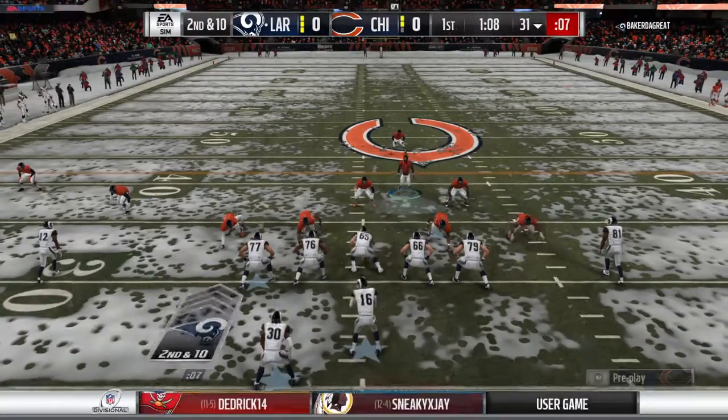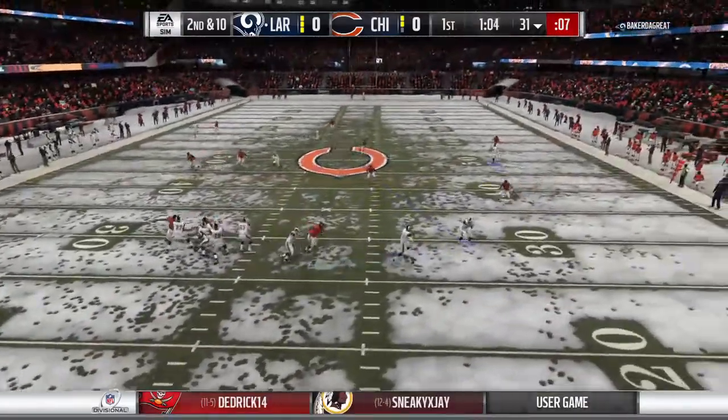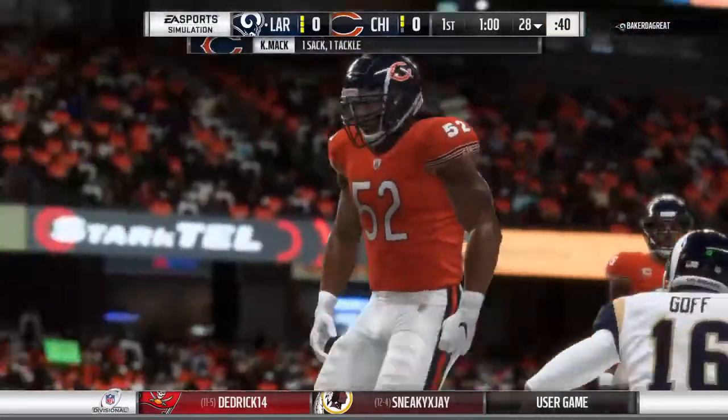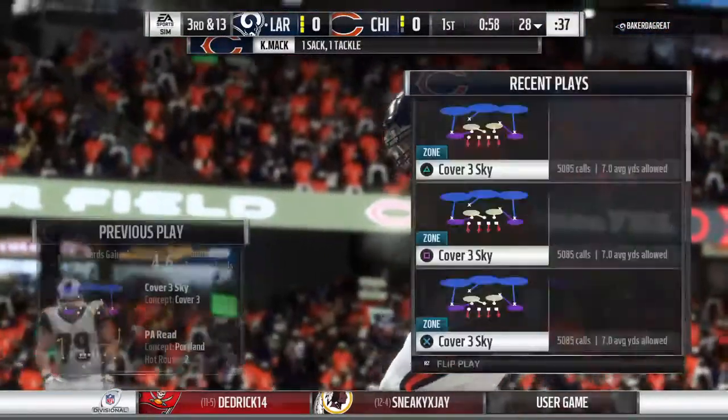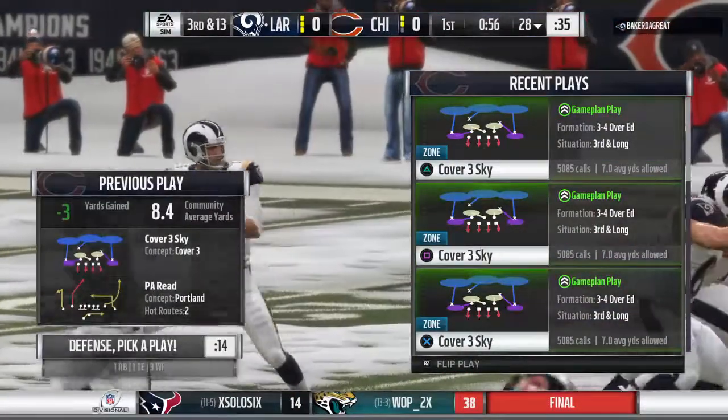They go play action with Gurley. Now Goff. Rolling to his right. And he's going to have to eat this one as down he goes. Khalil Mack able to get him for a loss of about 3.